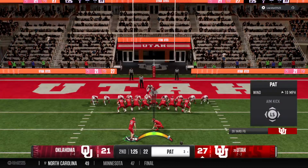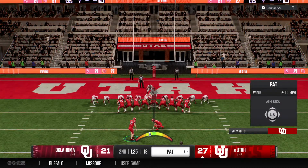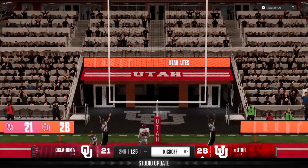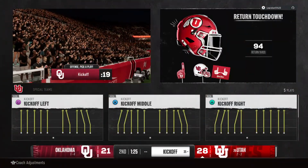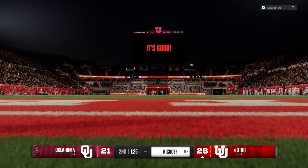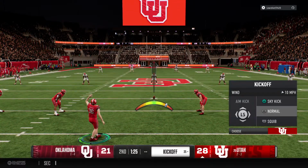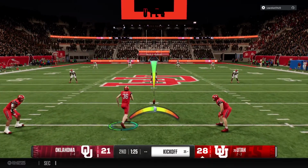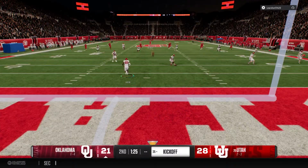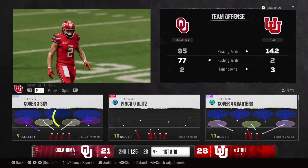Lining up to tack one more onto that lead. And the extra point makes it a 28-21 score. Not much coaches love more than finding points on special teams, and that 94-yard touchdown return gave it to them. They're just about to boot it away full of energy after housing that last kickoff. That one bounds through the end zone, and it'll be a touchback.